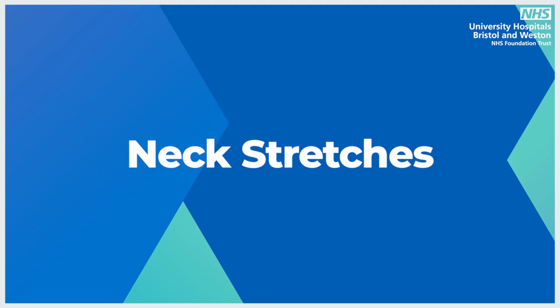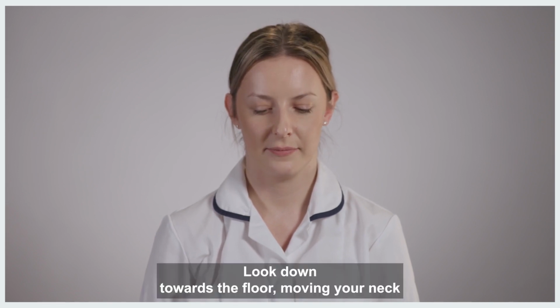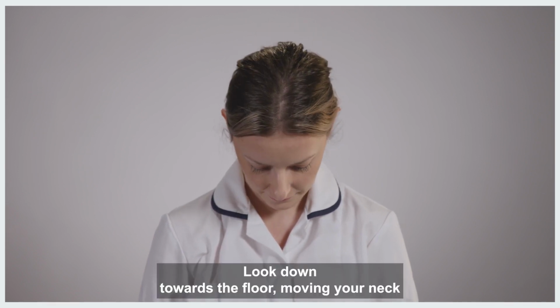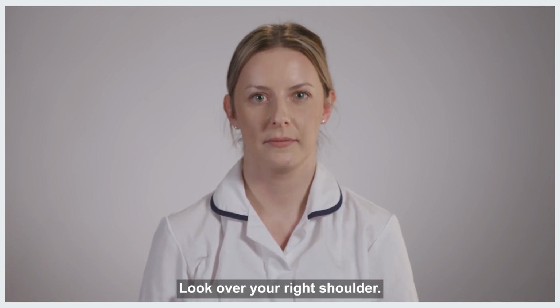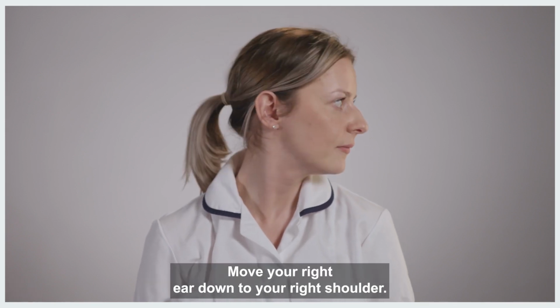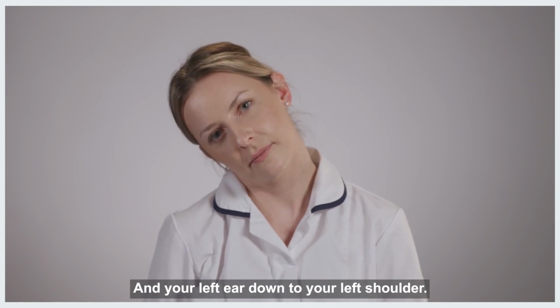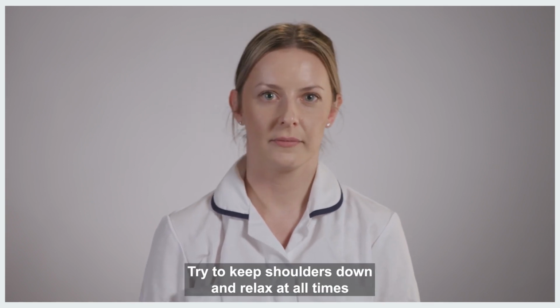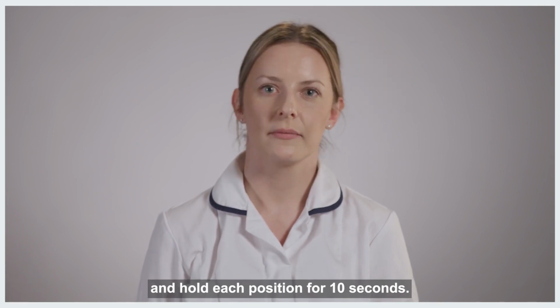Neck stretches. Start in a seated position, looking straight ahead. Look down towards the floor, moving your neck, and then look up towards the ceiling. Look over your right shoulder, and then look over your left shoulder. Move your right ear down to your right shoulder, and your left ear down to your left shoulder. Try to keep shoulders down and relaxed at all times, and hold each position for 10 seconds.